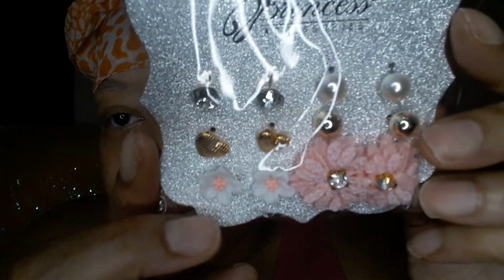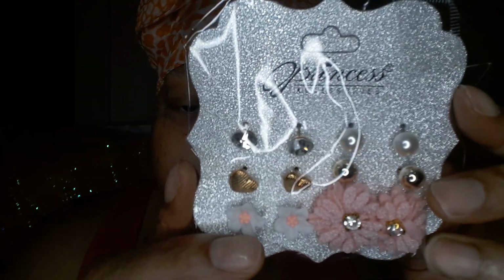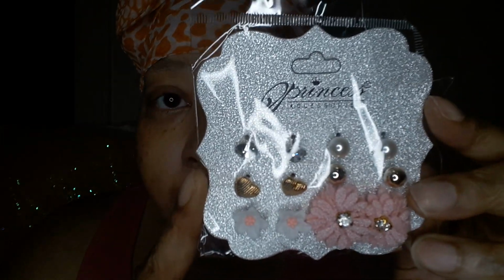So like I said, I know I got to get rid of a lot of repeat studs to anybody who wants them. And I also got it in the pink, or millennial blush, millennial pink, baby pink, whatever shade of pink you want to call it.